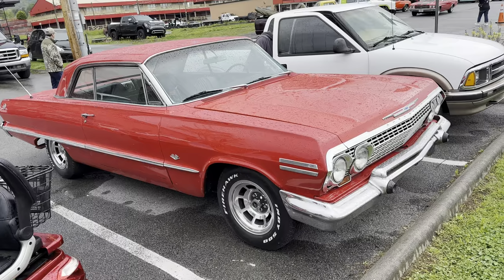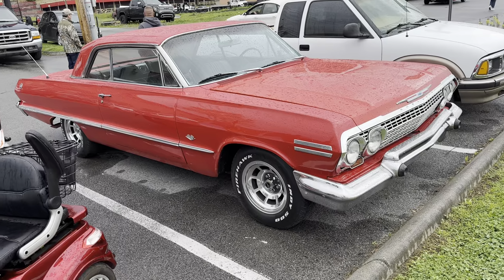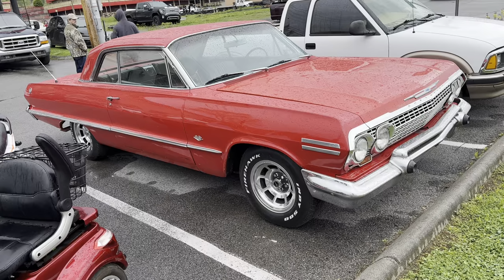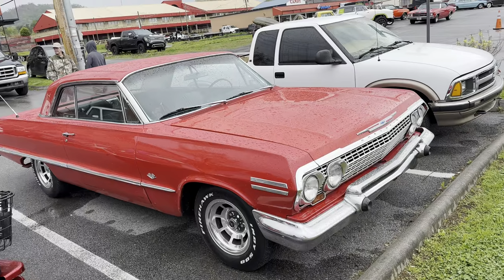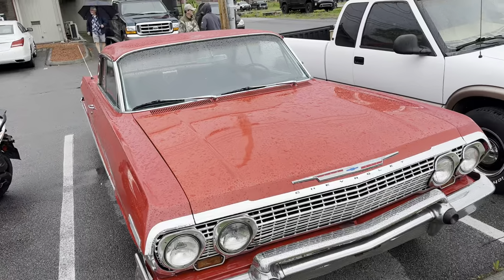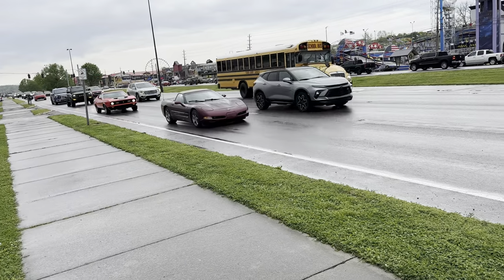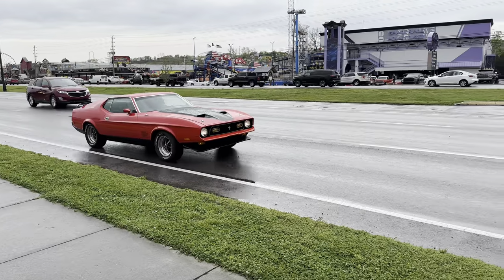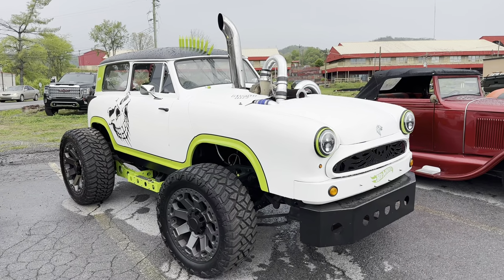This is a pretty old Chevrolet right here, 62, 63, I think. And I notice it looks like it's got wheels from a 78 through 82 Corvette maybe. But anyway, it is raining now and I'm walking around with an umbrella, so it's kind of hard to film right now. But I don't want to miss any of this. There's an old Mustang by there. And I'm going to say this is custom right here.